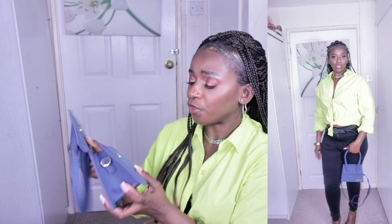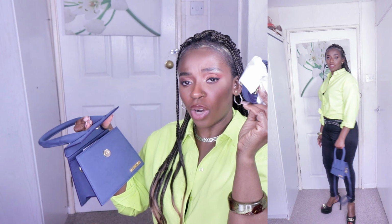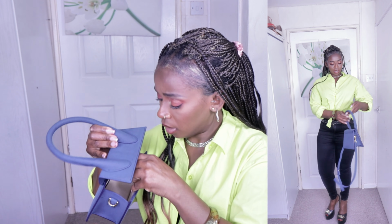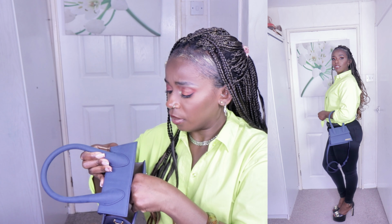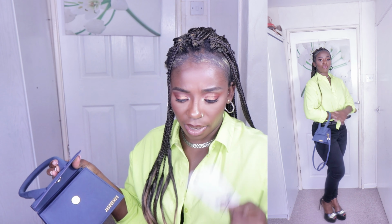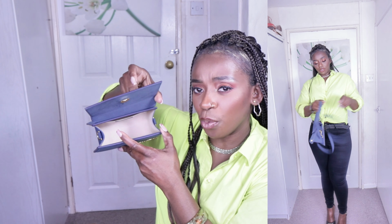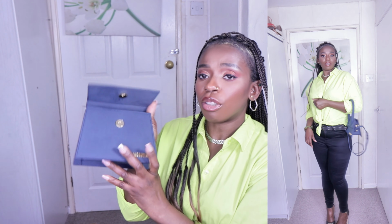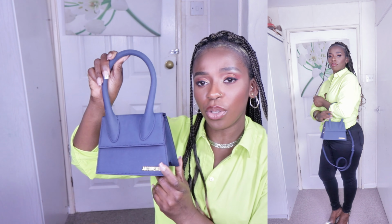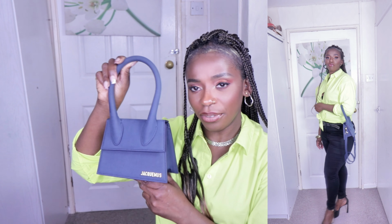So this is what is inside. You got your strap, and you got a Jacquemus card inside. You got an interior pocket, and the bag is fully lined with cotton. I love this gold metal hardware because this is what makes the bag stand out, you know.